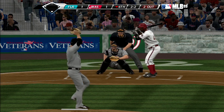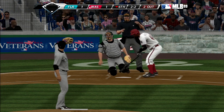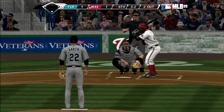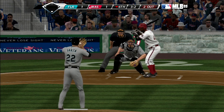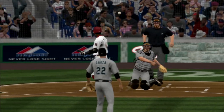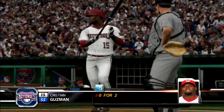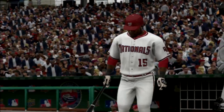Now the 2-2 pitch. 3-2 now. And he takes ball 4, so a good job of running the count full and then coaxing out the walk. Christian Guzman will stand in. He flew out his last time up.